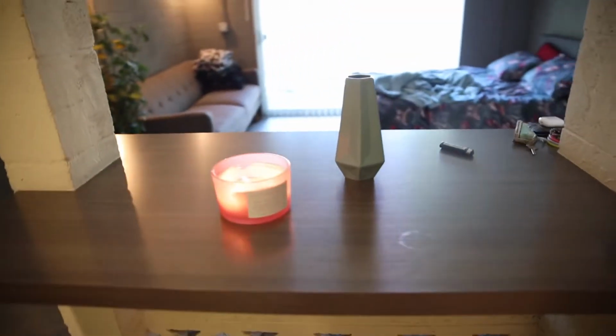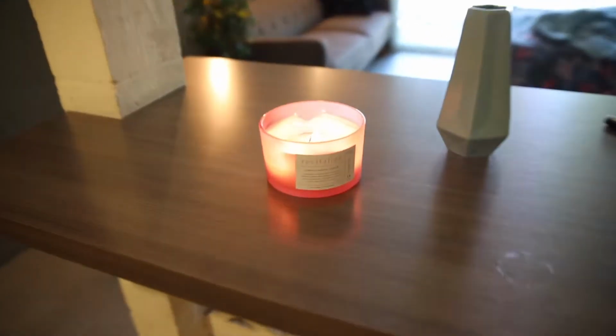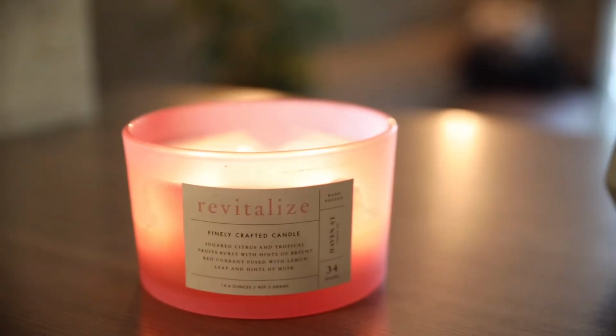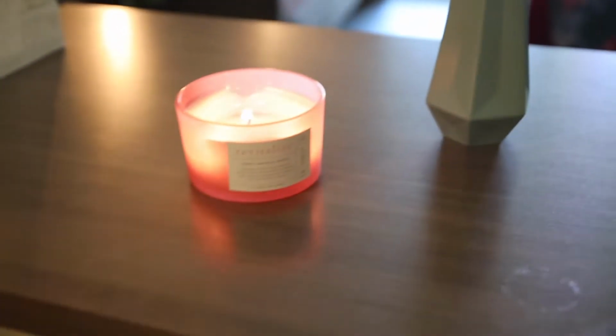When you come here, you'll see that we have a little breakfast nook counter island area. Right now I have a candle on. This is one of my favorite candles. It is by a company called Haven Street, and the scent of the candle is Revitalized, and it's my favorite candle. I want to go find another one at Ross. I guess it's also at Ross for like $8.